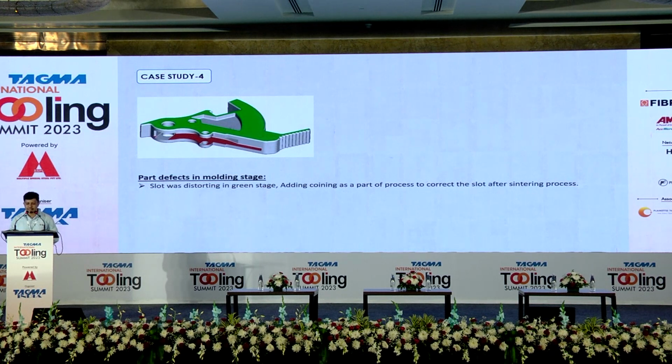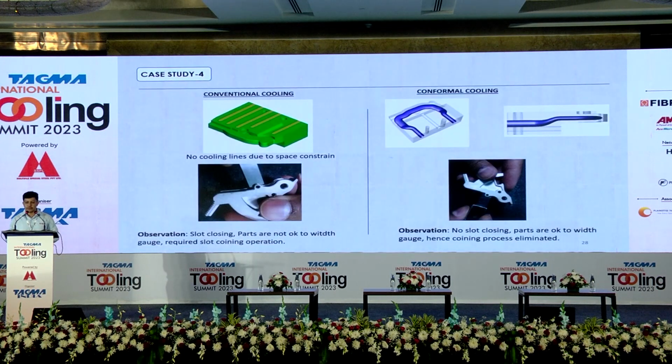And this is a similar case study, which is a defense part again. In this slot, we used to get a distortion. With the existing cooling channel slide, we could not give the cooling channels because of the size constraint. With the conformal cooling, we could give the cooling lines with a low wall thickness as well. With this, we completely eliminated the distortion and we skipped the coining process.